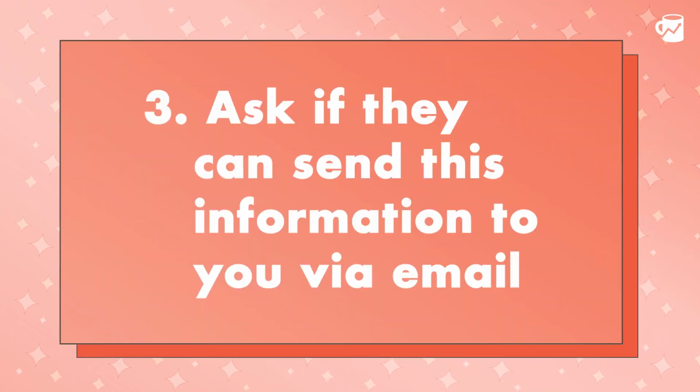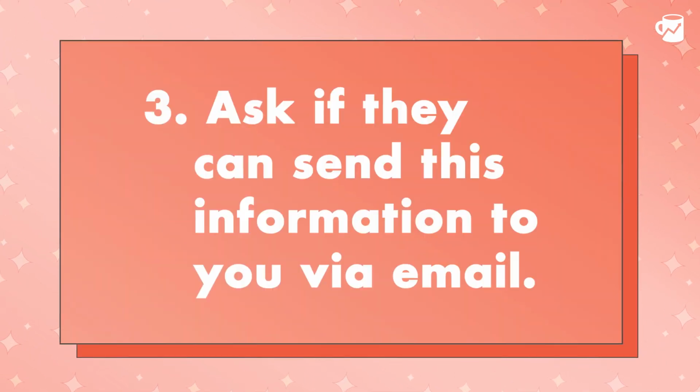And then finally, ask them to send you that information in an email. Again, nobody's going to care if you called Sue and Sue told you this was in network. You really need to be able to pull up the email and say it was in network.